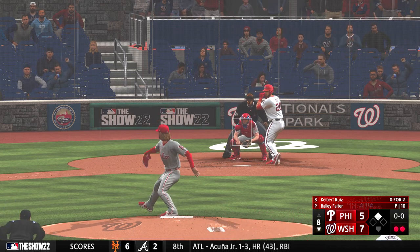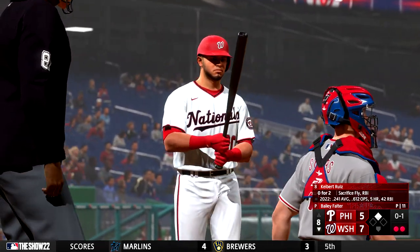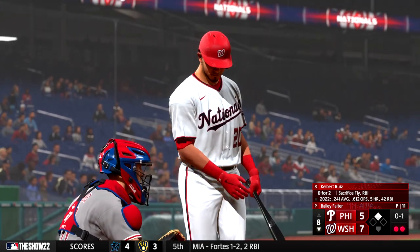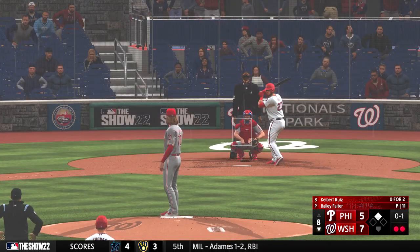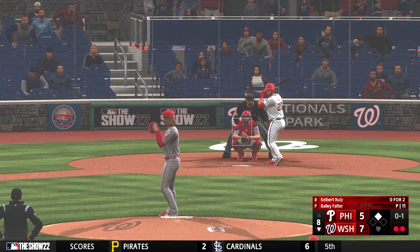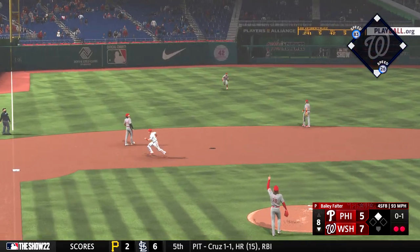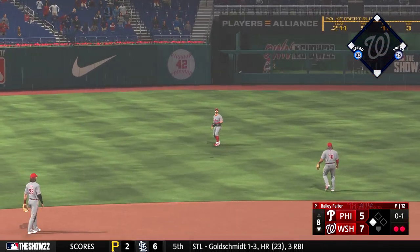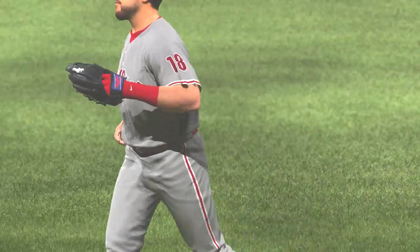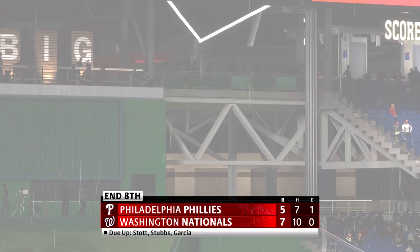Hebert Ruiz digging in for the Nationals. In there for strike one. Pitch lifted in the air out to left. Schwarber gets under it, and that's the third out. So one left for Washington. They're still up 7-5.